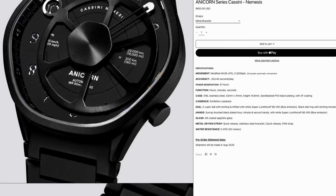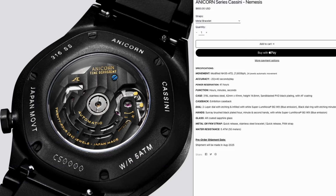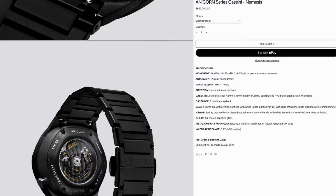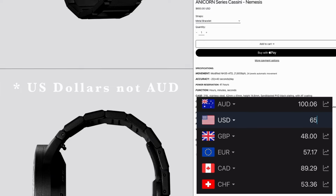I think perhaps you might get a little bit of an understanding of what I'm experiencing in hand at the moment. And as I show you how this watch presents and how it arrived, let me just say this is the Anicorn Cassini Nemesis. They are 650 Australian dollars.